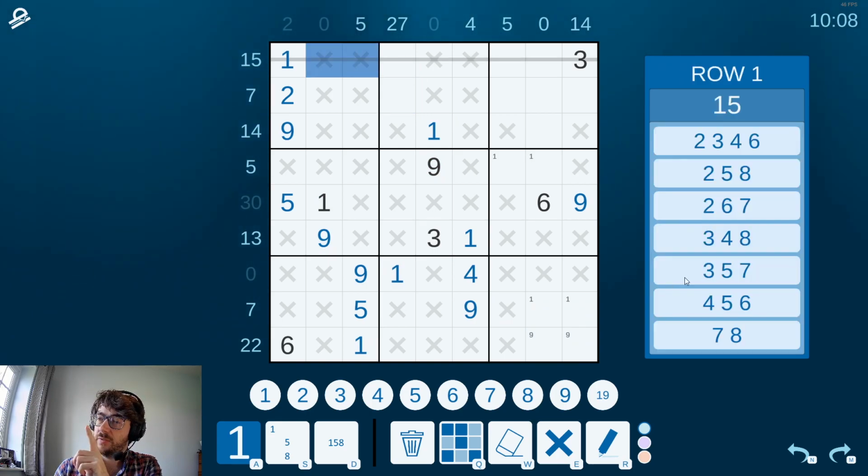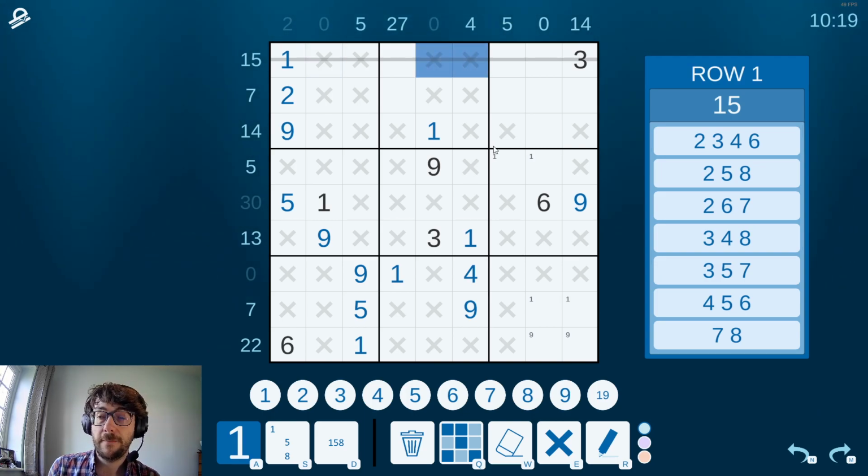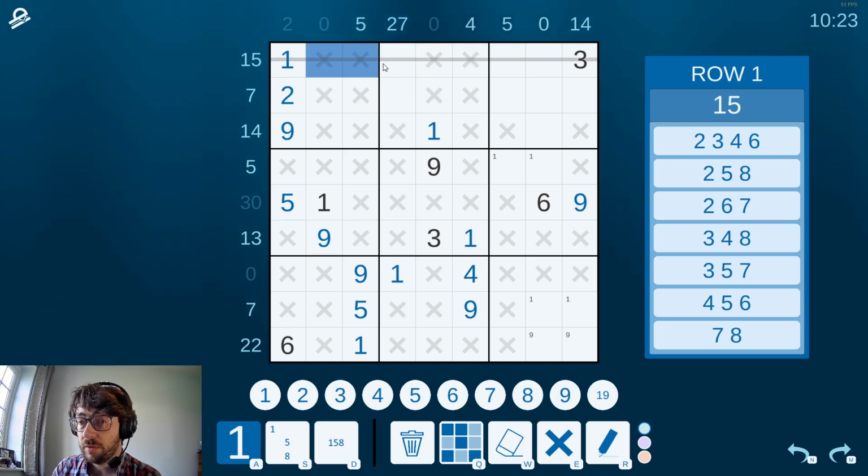Can you make 15 off of 2 cells? You can. 15's another rough one. But, excuse me, I cannot put a 9 here. So 15 could be 2 cells, or it could be 3 cells, or it could be 4 cells. But I can't do 3 or 4 cells because I cannot close it off with a 9. So the 9, in fact, must go there. That makes this a 7, 8 pair.